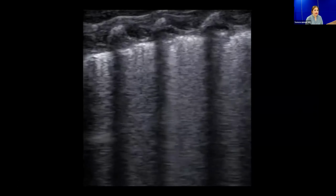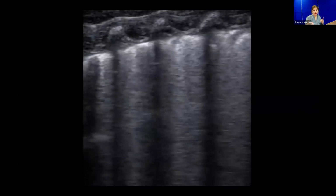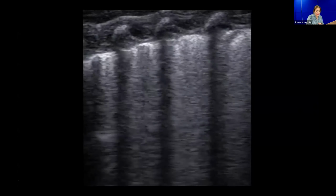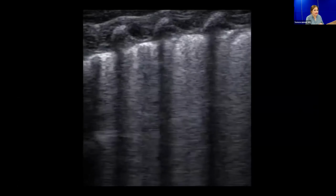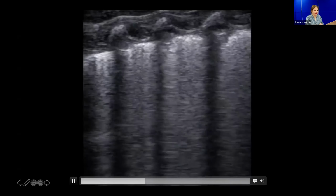So RDS versus TTN. Well, in TTN, you've got areas with A lines, right? Because the lung is clearing up. Whilst in RDS, the lung is completely white everywhere with no spared areas. And it's quite easy to see the difference between both patterns.